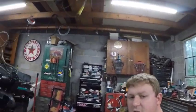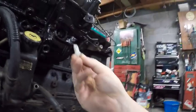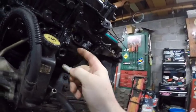Back in the garage, something came in the mail today. This is the timing pin for the P-pump.